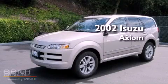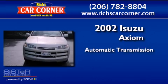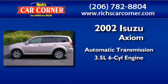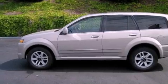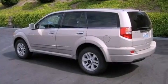This is a 2002 Isuzu Axiom. This crossover has an automatic transmission and a 3.5-liter V6. Its top features include skid plates, alloy wheels, and a multi-link rear suspension.